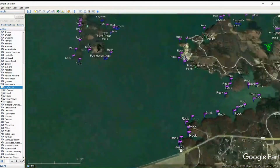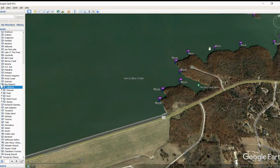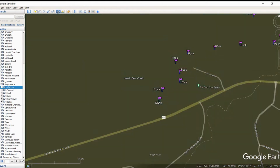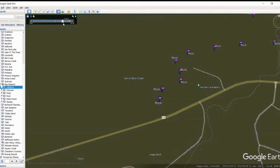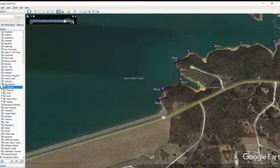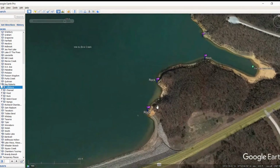First off, let's go down here to the corner and take a look at this. You can see that I've got everything marked as rock. First thing we want to do is go up to the timeline and move it back. Typically, it's 2014 in our region when the lake seems to be pulled down. So we'll pull it back to 2014 and see what kind of image it gives us. You can see here that obviously the lake is a lot further down than we were seeing before.